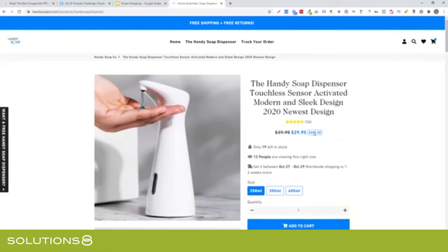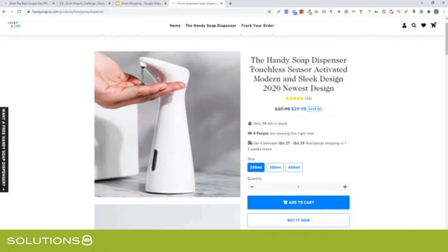Fair discount, save $8, good reviews, robust title: the handy soap dispenser, touchless sensor activated, modern sleek design, 2020. So this is a good title. It's a little repetitive, but that's okay. I'd rather have repetitive, but for some reason I can't highlight the text, which means it might not be readable. So if text isn't readable, then Google can't see it. That might just be the overlay, that could be the theme, but just make sure this is text.